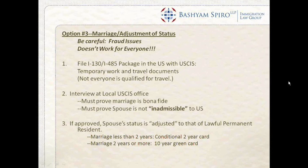So eventually the officer is going to want to see documents. Some officers like to see pictures, but most officers want to see financials. They want to see that you're jointly obligated on debts and that you both have access to the money. Joint bank account statements, joint lease, joint deed, joint tax returns, joint utility bills, joint auto insurance. If you get life insurance through your job, that you've designated your spouse as a beneficiary, joint health insurance, joint memberships to things like even AAA.